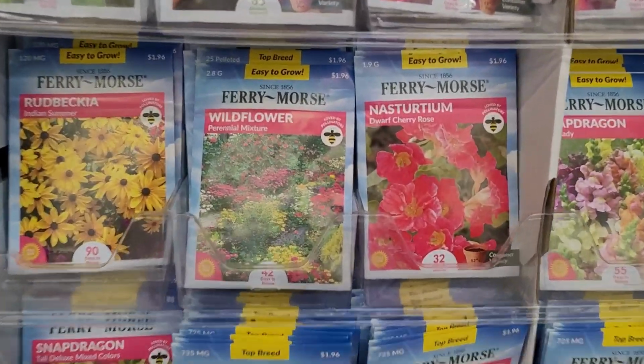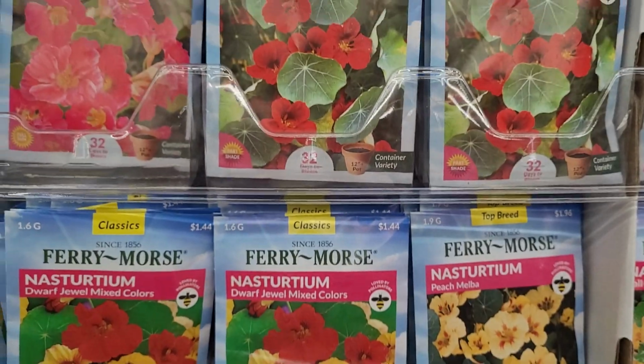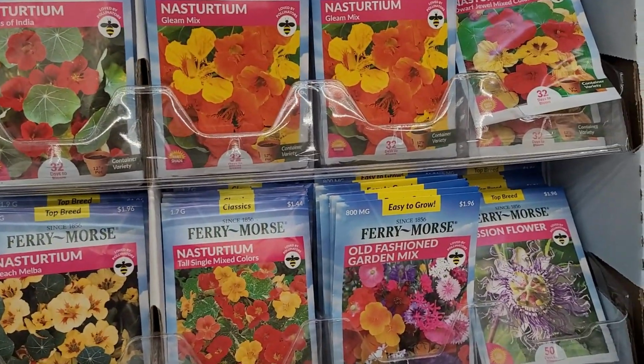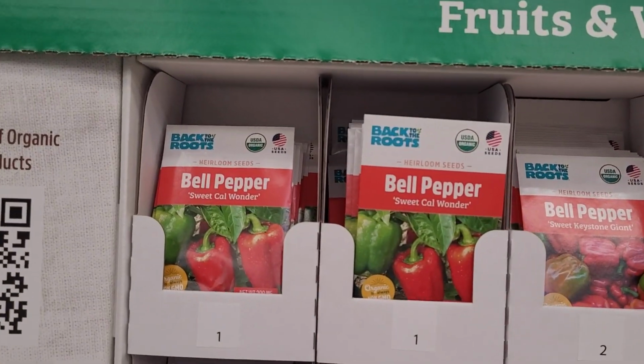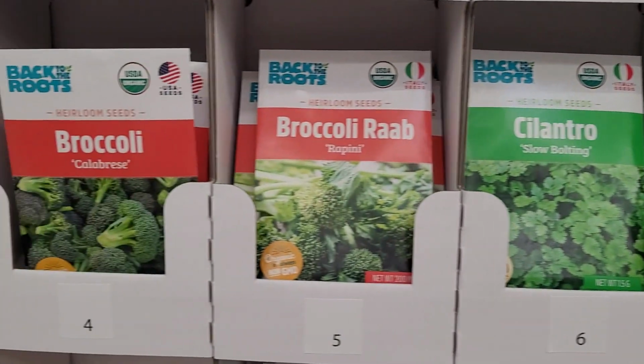So many varieties. And nasturtium, that's an edible flower, so I'd say that's definitely one you want to have, and it's good at keeping certain pests away from your garden. Over here now they have the organic heirloom seeds. I heard someone saying recently that they weren't seeing heirloom seeds. Well, here you go. There they are.